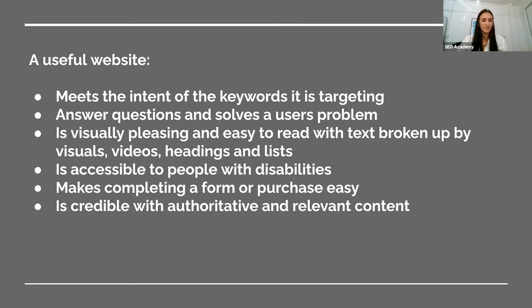The first one is it meets the intent of the keywords it's targeting. So when people think about SEO, they think about, oh, what keyword do I want to target? But today SEO has changed in that it's more about the intent, so what the person wants to do. So if Luke searched, for example, plumbers near me, he needs to land on a page that shows that there's a plumber near him and that he can contact that plumber near him.